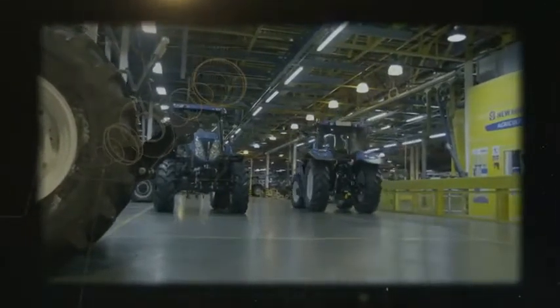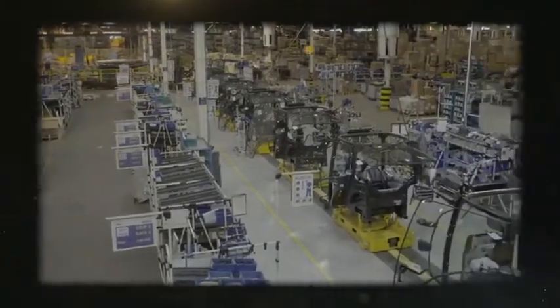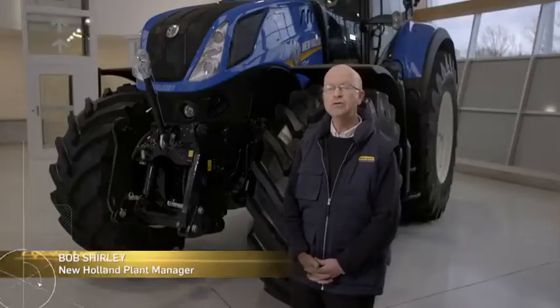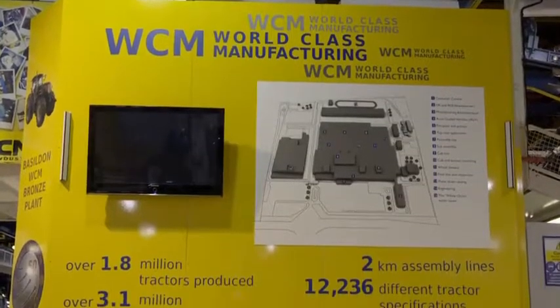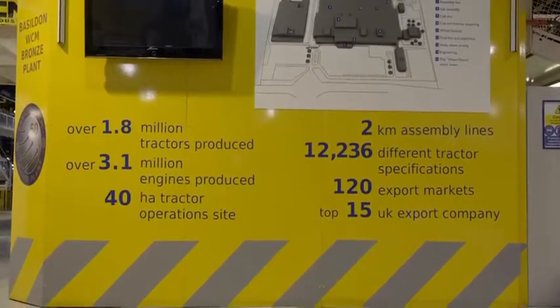The New Holland plant produces a brand new tractor every 4.5 minutes. To maintain quality across the line, the company is signed up to world-class manufacturing, an endeavour to ensure all aspects of the business are as streamlined as possible. We introduced in 2008 world-class manufacturing, which is a very scientific manufacturing process, where with that introduction, that gives us the benefits of higher efficiency, better quality, and higher safety for our employees.